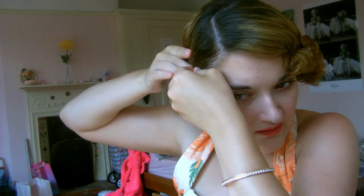I might add just one more hairpin there. That is how my hair came out. I will give you all angles.